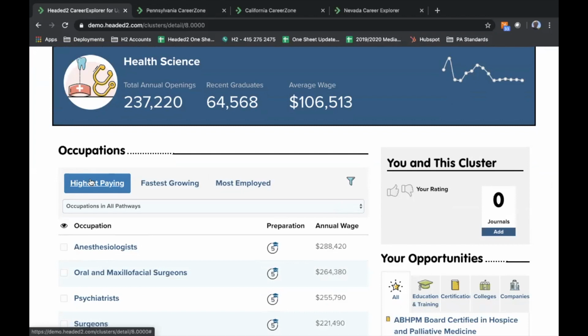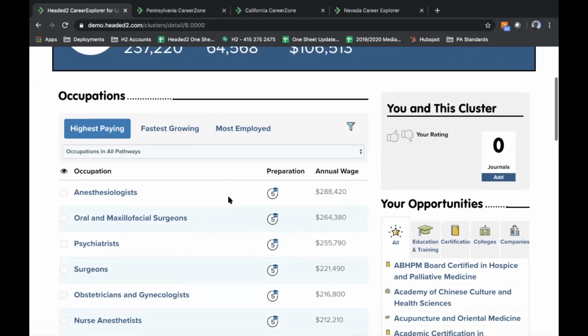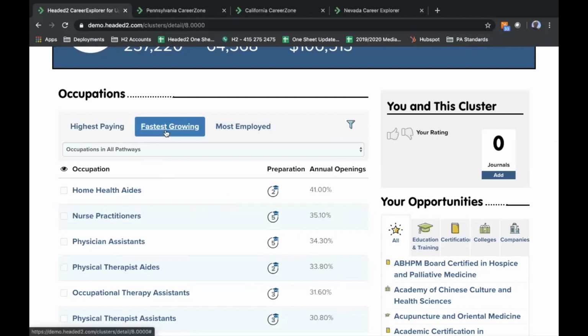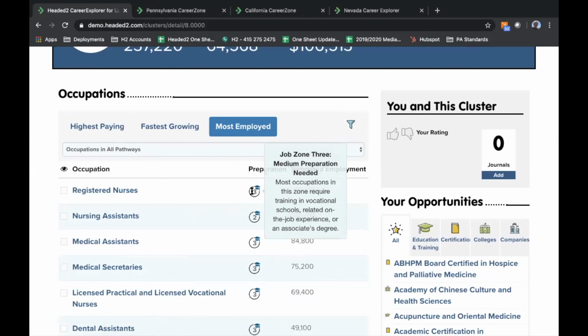I'm going to use this health science cluster as just an example to show you a little bit more about our listings and things you can do with them. An example here, as we see, is highest paying. So we're seeing some high paying jobs, but we can also look at fastest growing and most employed. And the reason we might want to do that is because you see here under preparation, we have a job zone listed.